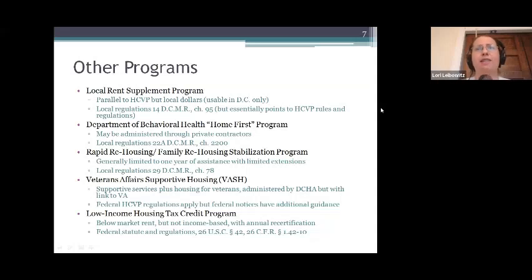They actually get that piece of paper that I was talking about that you show to your new landlord. DCHA actually gives the Housing Choice Voucher Program piece of paper to people who have the Local Rent Supplement Program vouchers. So it is very difficult to know the difference, but the good news is the regulations are basically the same. So it's not that important unless your client is trying to move out of state, and you can take an HCVP voucher out of state under some circumstances, but you cannot take an LRSP voucher because it is local money.